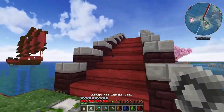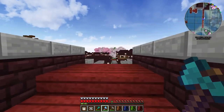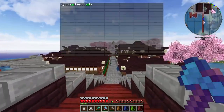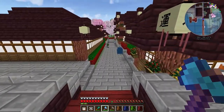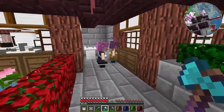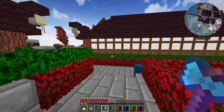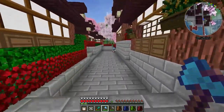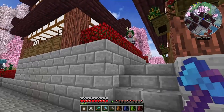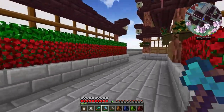So I have to find the currency office, and I'm not exactly sure where that is. And Ben is currently online, so we might see him nearby. But look at them all. Look at all the maids. This is so adorable. They're all so cute. This is Shizuka and Rin. And there are some more over here. I don't know where I'm finding this currency office, but wow, this place is incredible.